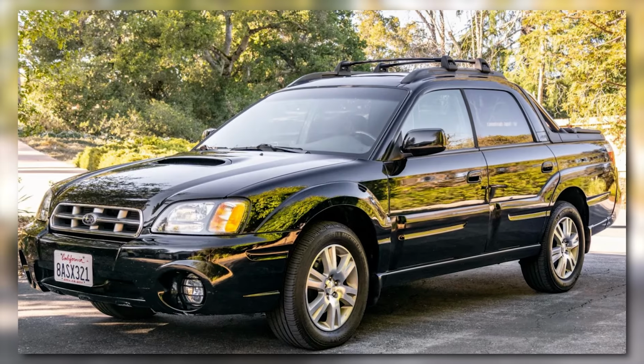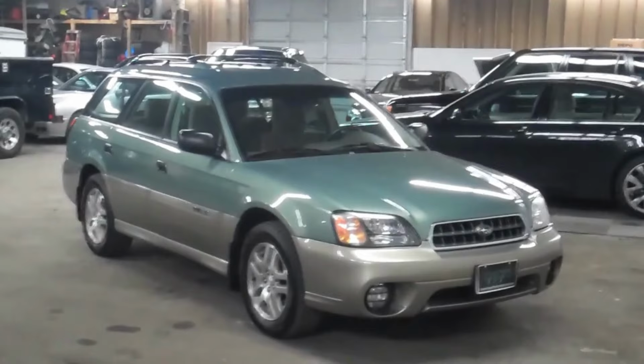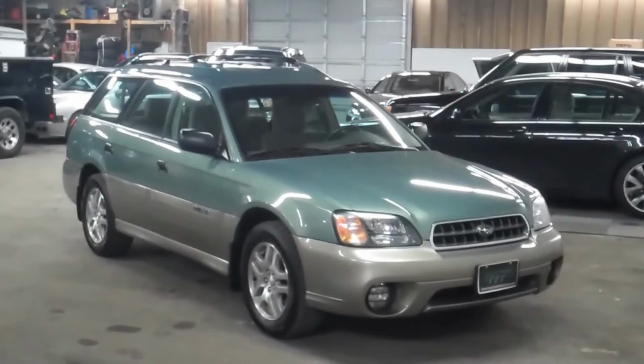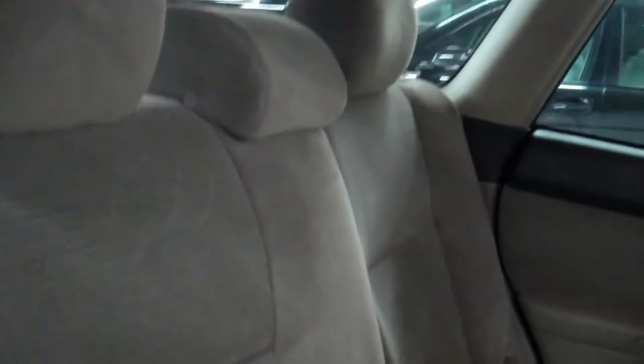Today, clean Bajas are nearly impossible to find. Owners guard them like family heirlooms. That turbo engine delivered genuine performance. 60 miles per hour in 6.3 seconds was respectable in 2003. The clever switchback seats folded flat, extending the bed and creating versatile cargo capacity.